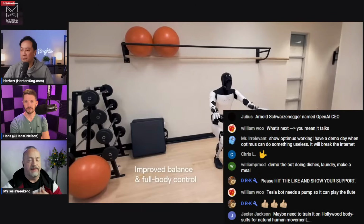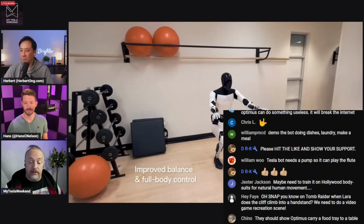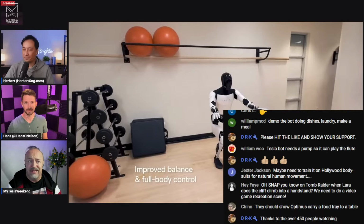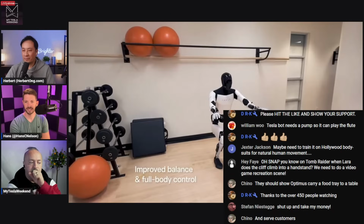A demonstration is absolutely what's needed. If at the next AI day it was doing anything mobile in the crowd, even if it's just delivering a package from one side of the room to the other, I think that would be huge. If it can do something actually useful, like serve hors d'oeuvres, I don't know, that would be more interesting. But yeah, there are. And Boy, go ahead.